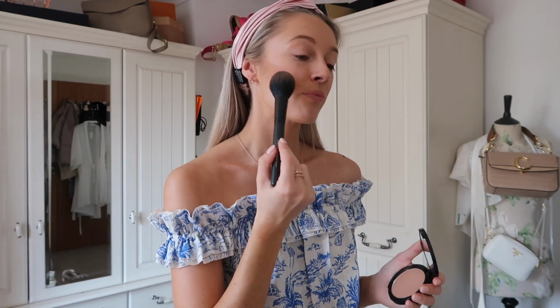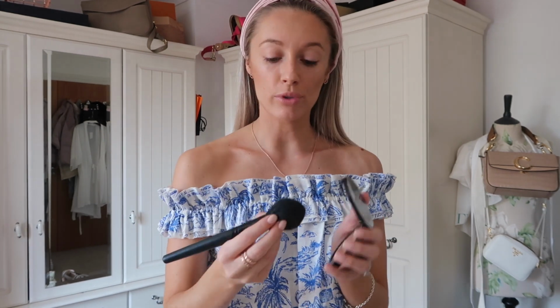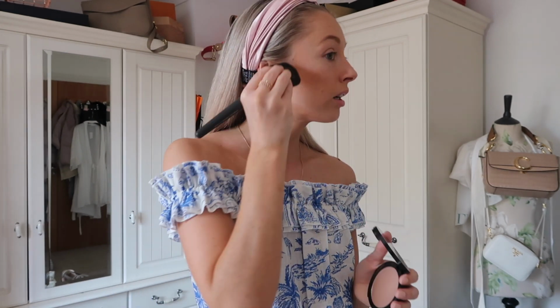So that will just give you a little bit of shape and colour as well. This is a really lovely colour payoff, and it's a really nice natural shade. Sometimes I like to pinch my brush in and then create a slightly harsher line, and that gives a contoured effect as well. I always take my bronzer down my neck as well, because I don't want any lines where my face stops and my neck starts, and especially today when I'm wearing something as open as this, I wanna make sure we're all the same color.